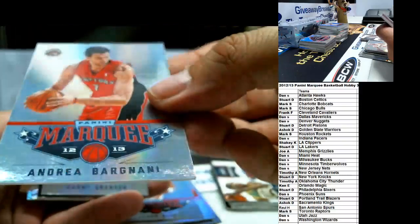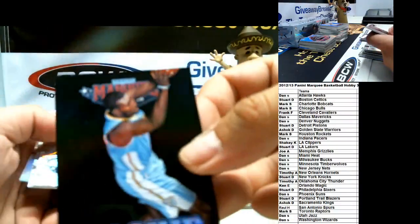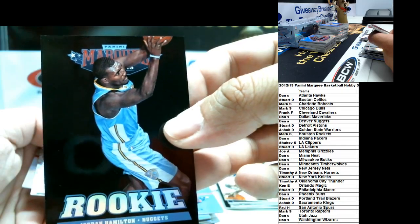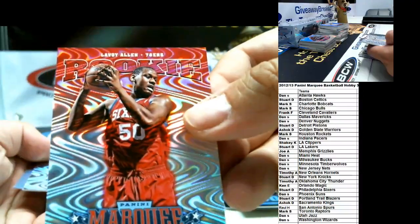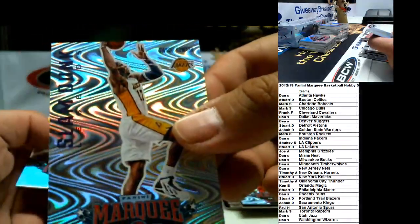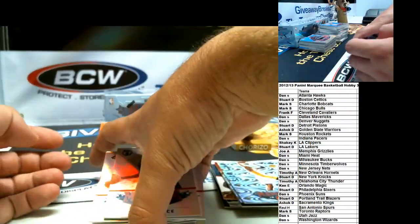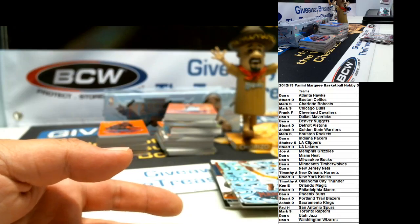Andrea Bargnani for the Raptors. Granger. Jordan Hamilton for the Nuggets. Rookie. And Allen for the Sixers rookie. Slam Dunk Legends for the Lakers, Dwight Howard. And Paul Pierce. Okay, well, these last packs have to be good, I would say.